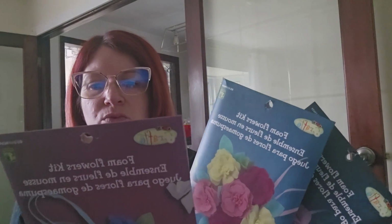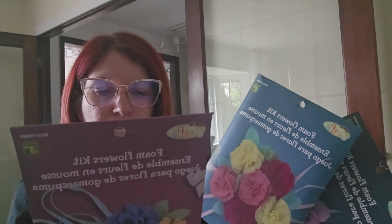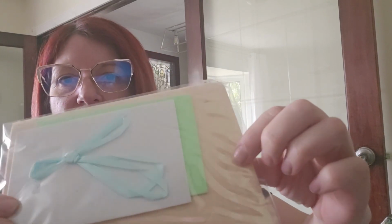I'd love to do some foam flowers. I've done them before. It's been quite a few years, but I thought having these kits, and then I can keep the foam sheet. Let's see how they come, because I believe if I keep the foam sheet, I can use it as a template. Yes. See, you can punch each one of these out.